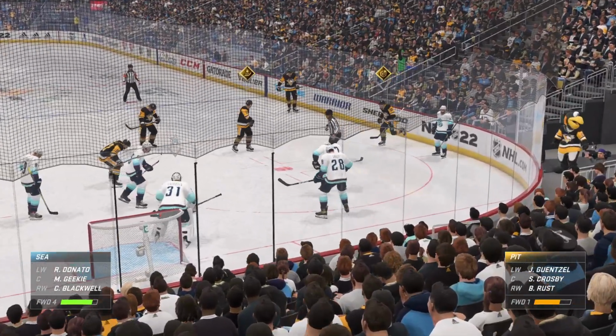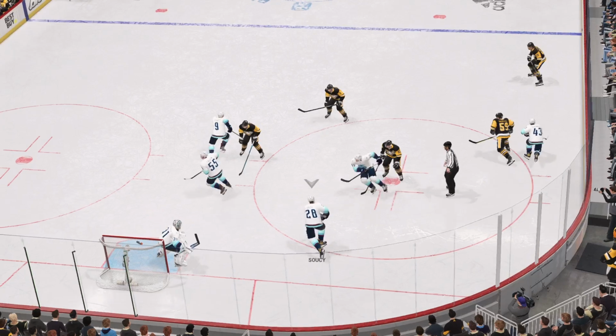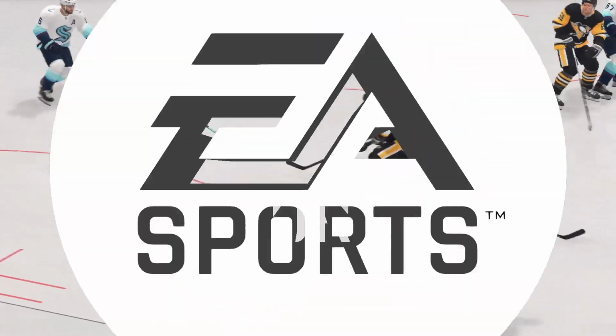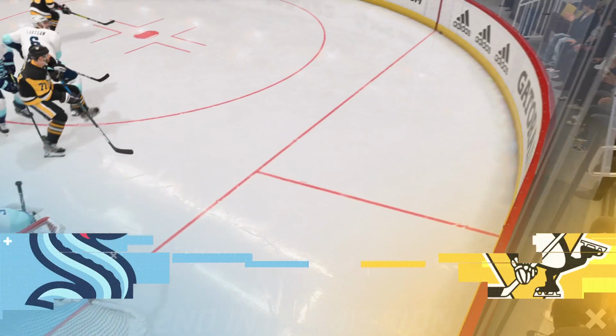Crosby's plate is getting a little fuller by the moment here. As the captain of this team, he's got to be the one to rally them. He's got to be the one to show them a way out of this mess they're in. And there's the horn, bringing the second period to an end. All right, they say three is the magic number. Period number three is coming up next.